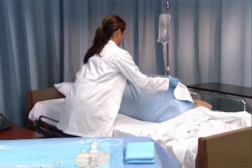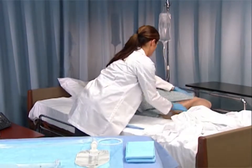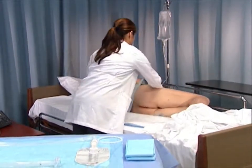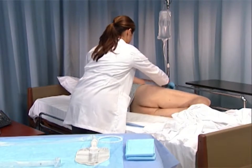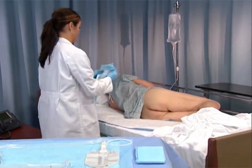Position the patient in the left side lying position with the hips flexed. This position best aids in performing a digital rectal assessment. If this is not possible, you may determine an alternative position enabling access to the rectum.